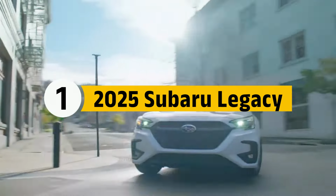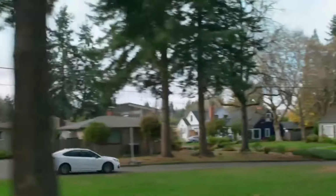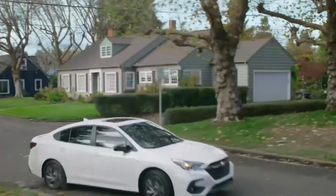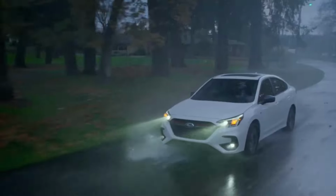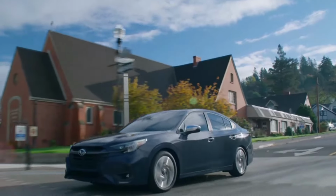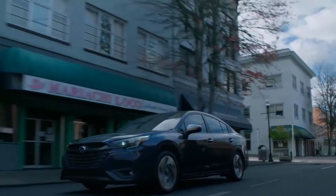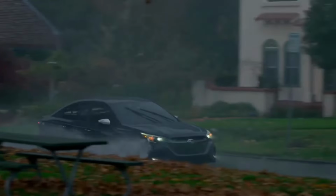1. 2025 Subaru Legacy, the sedan that falls behind. The Subaru Legacy has always been the brand's go-to midsize sedan, offering all-wheel drive as a standard feature and a comfortable ride. However, in 2025, the Legacy struggles to keep up with the competition, making it one of the Subaru models to avoid. While it does have a few redeeming qualities, such as safety features and a spacious cabin, it falls short in several key areas, making it a less attractive choice in the crowded midsize sedan market.